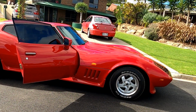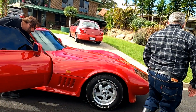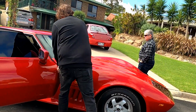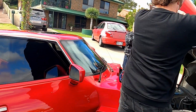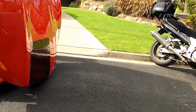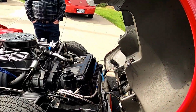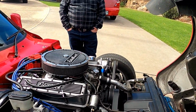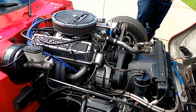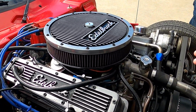Open the lid for the bonnet. Look at that, even the front almost touches the ground. Oh, it does too. Yeah, the 350 goes well. Looks like it'd be easy to work on because you can get right in and get to it.